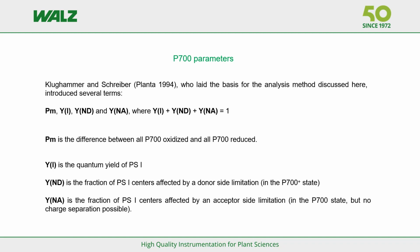And YNA is a fraction of photosystem-I centers affected by an acceptor site limitation. These centers are in the P700 state, but no charge separation is possible because there is no electron acceptor available.